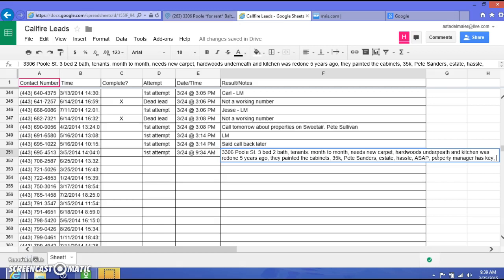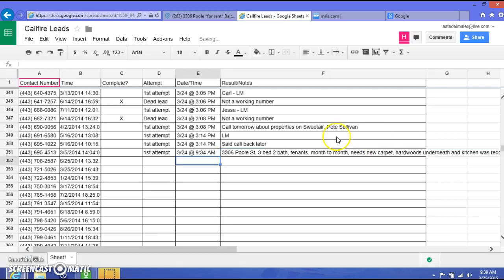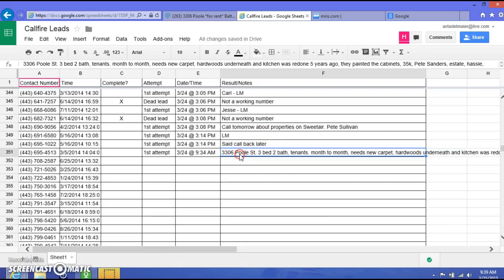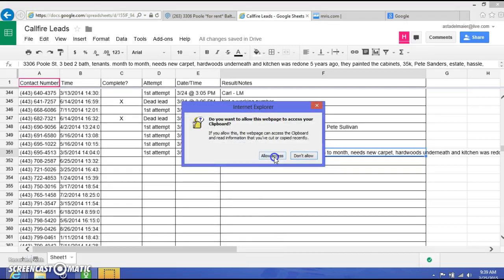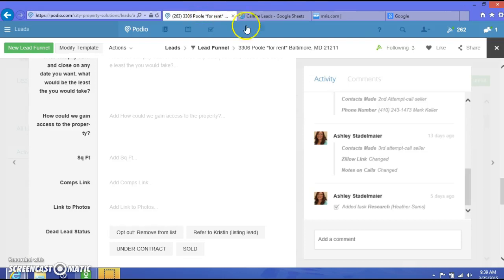But if it's listed, you can go ahead and put all the information in there anyway, and then let Kristen and Terry decide whether it's going to be a working lead or not, because ultimately it is up to them. It's not up to us. So that's kind of what you're going to do. Now that you have all that information, you can basically just copy that right there, and you're going to say allow access, and then you can go.